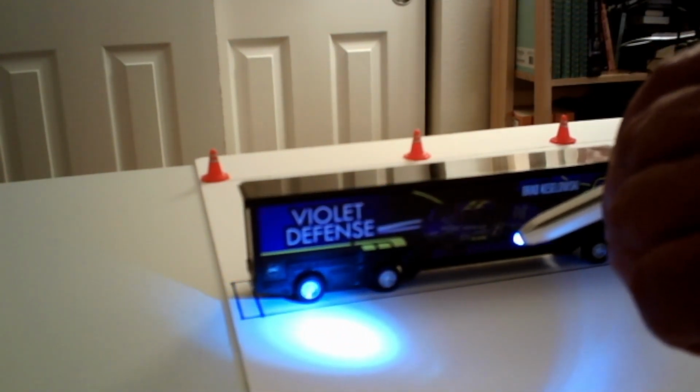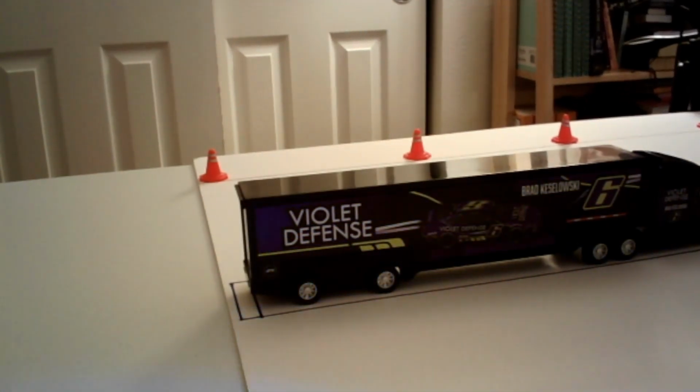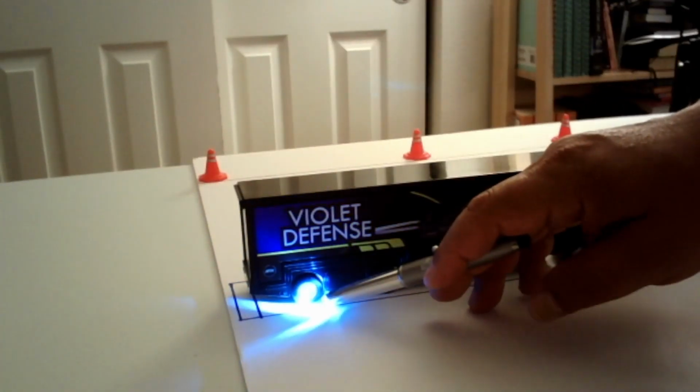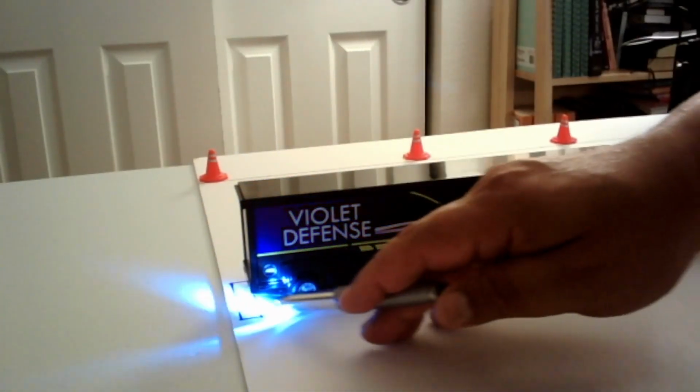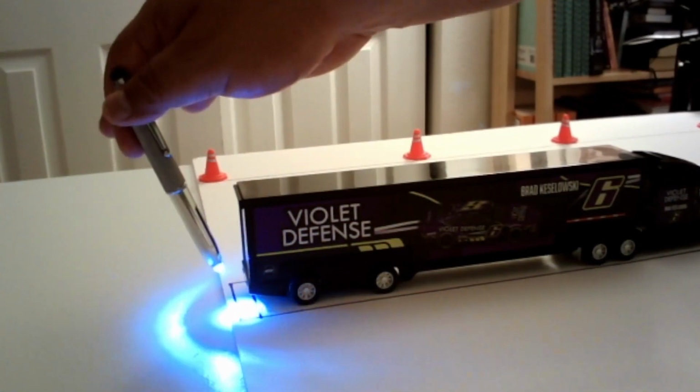The rear bumper of the truck has to be right here in the 3 foot box. Not the tire, just the bumper. The bumper has to be inside the 3 foot box.